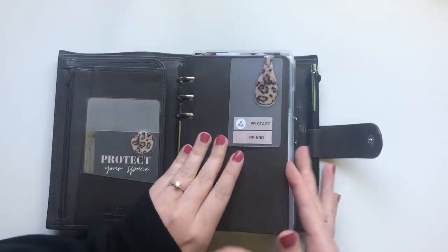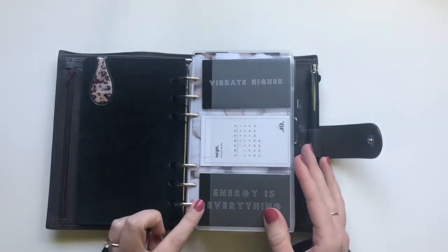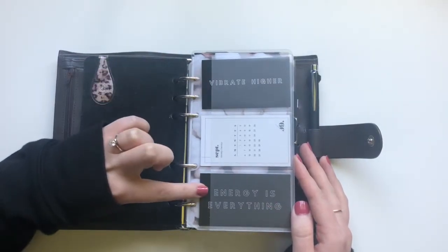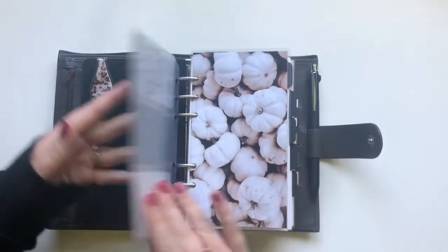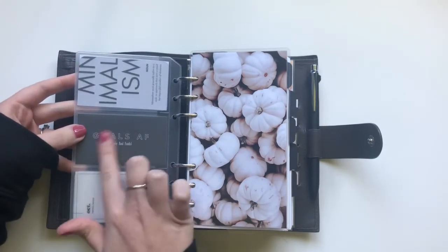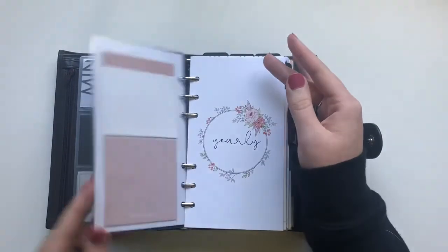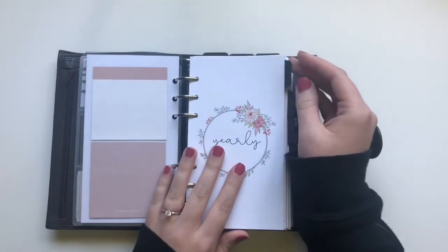So after my flyleaf here, I just have a card pocket from Cloth and Paper. And in here, I have some planner cards from Nora's Cove, Vibrate Higher, Energy is Everything, and then a September calendar card from Cloth and Paper. The back are going to be some cards again from Cloth and Paper and Nora's Cove. I have this beautiful pumpkin dashboard from Sweet Deer Stationery that on the back side I've used to hold some post-it notes.